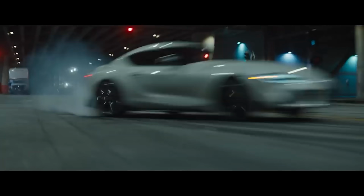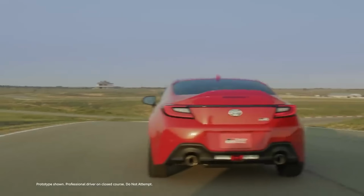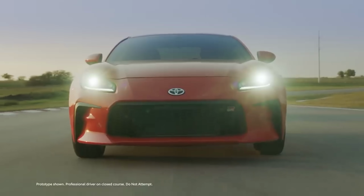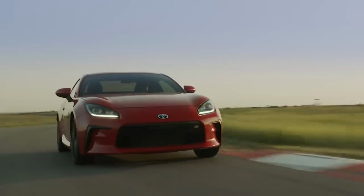Yeah, they do have the Mark V Supra, but that was a collaboration with BMW, and I don't know if we're over calling it a BMW Supra yet. Are we? And you know, Toyota also teamed up with Subaru to create the FRS or BRZ, but that's still not totally Toyota DNA and a fun to drive sports car.